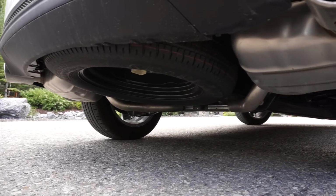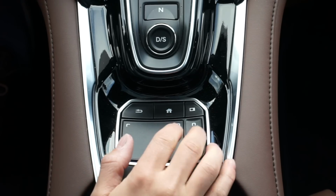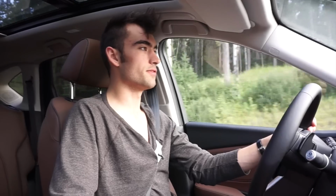How amazing is that? Now, when it comes to this infotainment system, I like how you can kind of rest the base of your hand on this padded section right here, and then reaching for the trackpad is very easy.